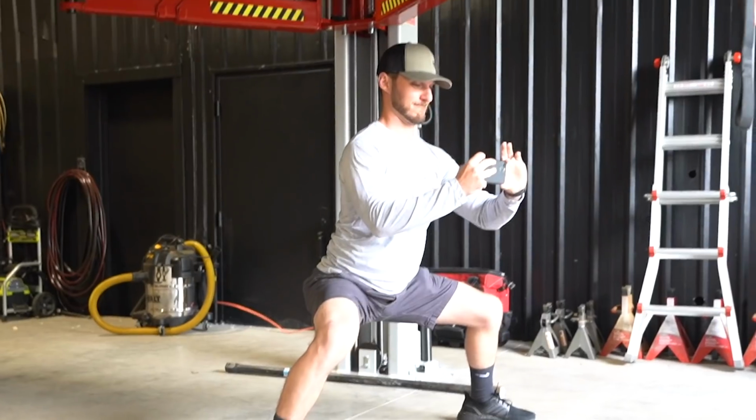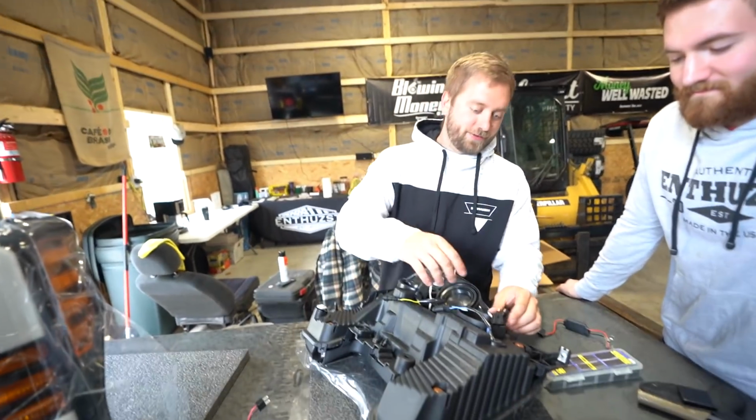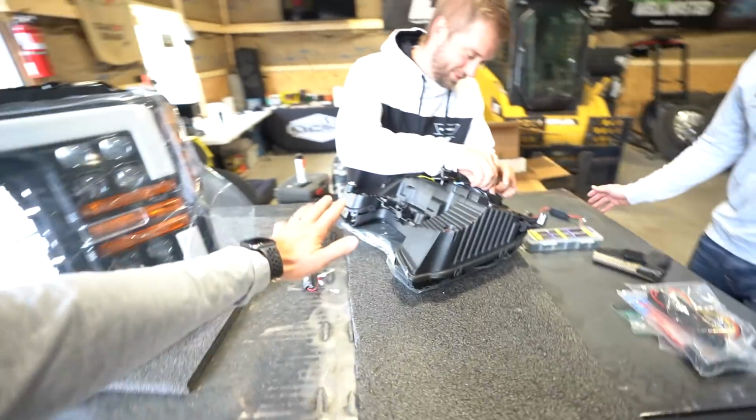Oh, those angles. All right, boys, so here's what we're looking at here. I think these are capacitors, and we gotta remove them. Looks all right. Get rid of it. Plug this back in. You're supposed to just delete that? Yeah. All right.